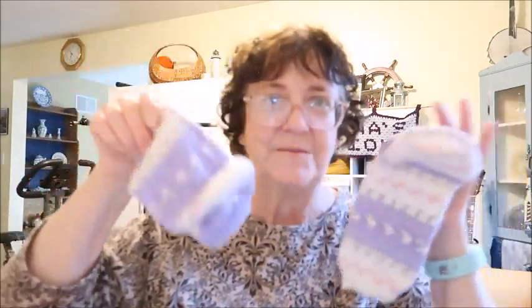So finished that. So I have 4 finished objects, 5 if you count the socks as 2 separate items. So yeah, been productive with that.